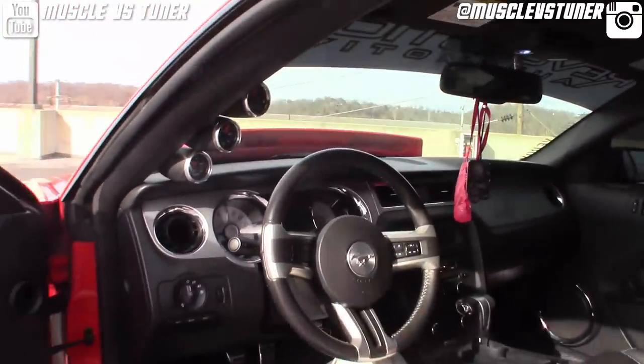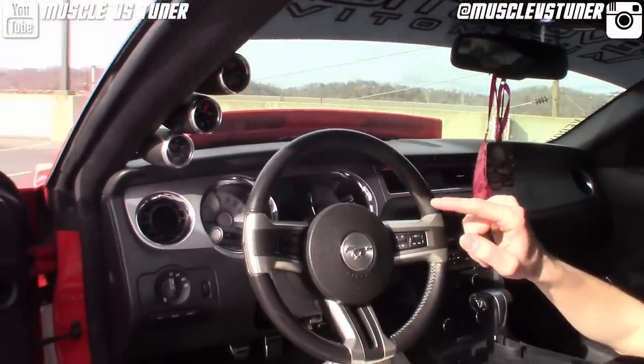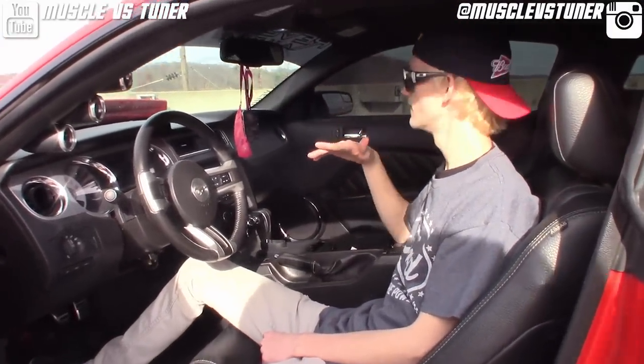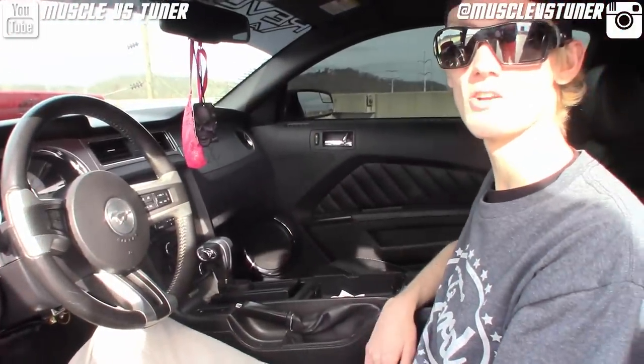We also got some gauges over here. We got fuel, boost, and weight. The weight gauge measures the weight in the passenger seat because no fat bitch is allowed. Oh, and remind me to give these panties back to your mom.